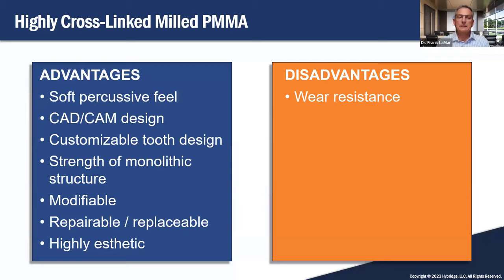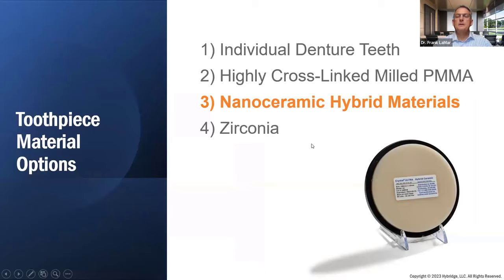all of these advantages with these milled PMMAs, but wear resistance over time and incisal strength, if not designed well, are the two big disadvantages. We've also tried nanoceramic hybrid materials, which also come in a puck and also have to be milled.